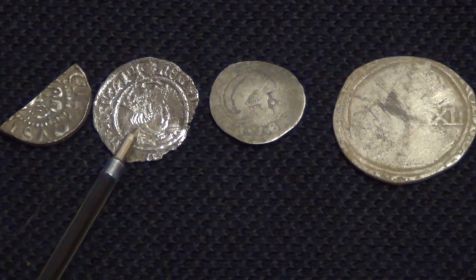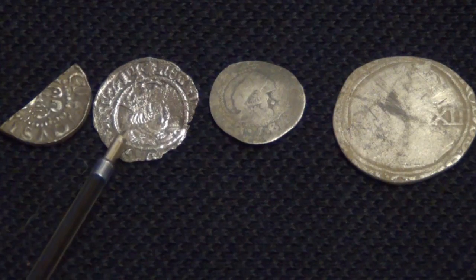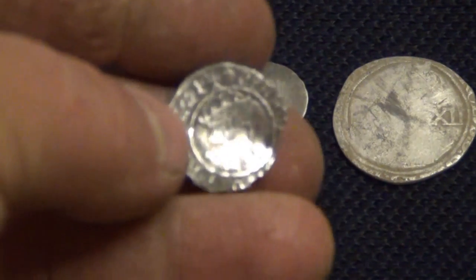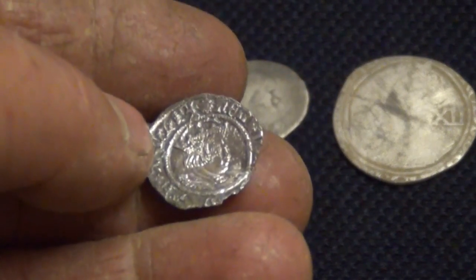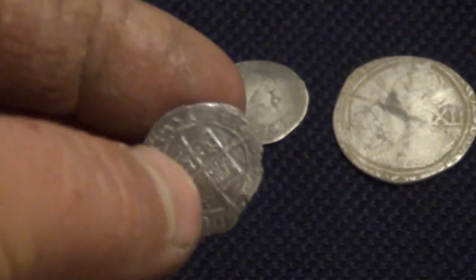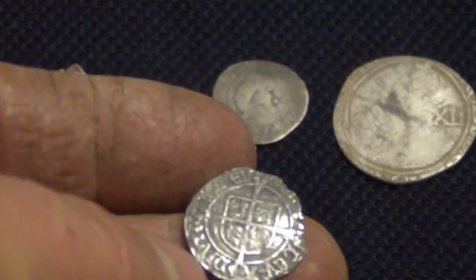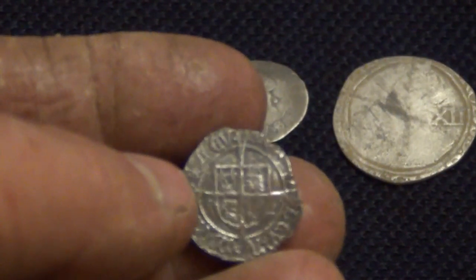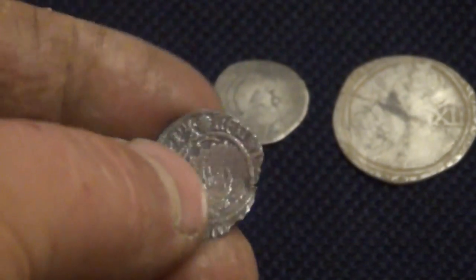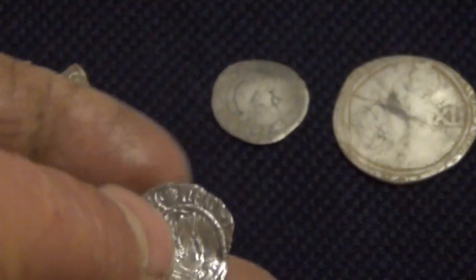This one here is a Henry VIII half groat. It's in reasonable condition. It's actually debased silver, so it's not very good quality silver. So that's quite a nice find. Quite a bit of detail on it. And that was found up at Holy Island on a club dig in a well ploughed field.